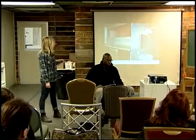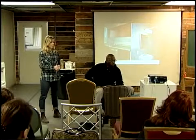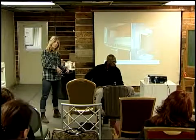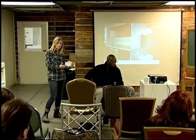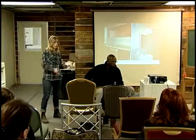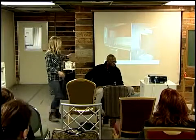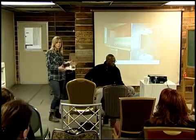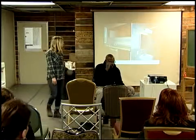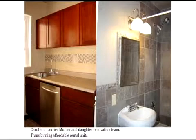This is an example of a mother-daughter landlord team. They're really good at coming in and getting the bits and pieces of things and storing them until they have a unit to put them in. So they bought a rather large multi-unit property, and as each unit opens up, they go through and they restore it, and now they're actually getting a lot more money per unit. So they increase the value of their property, and they're very thrifty. I mean, not many people would come in and buy one box of one kind of tile, but they know, oh, that'll be a black backsplash one day, so they just kind of store it until a moment arises.